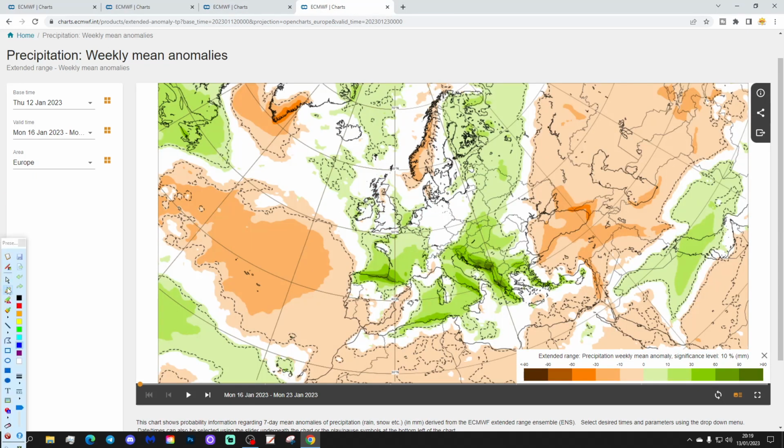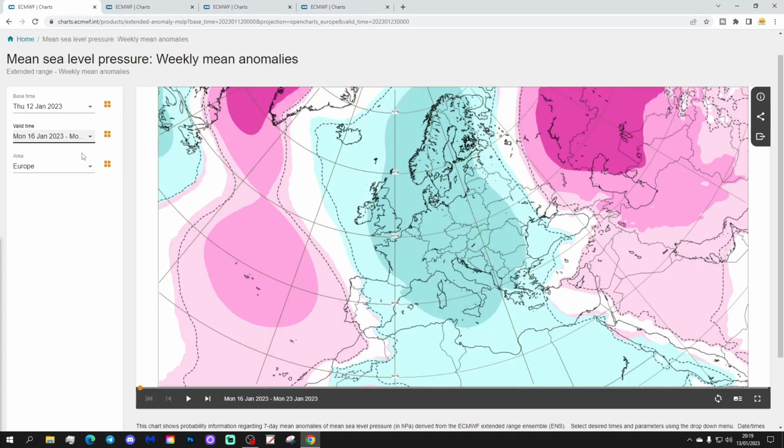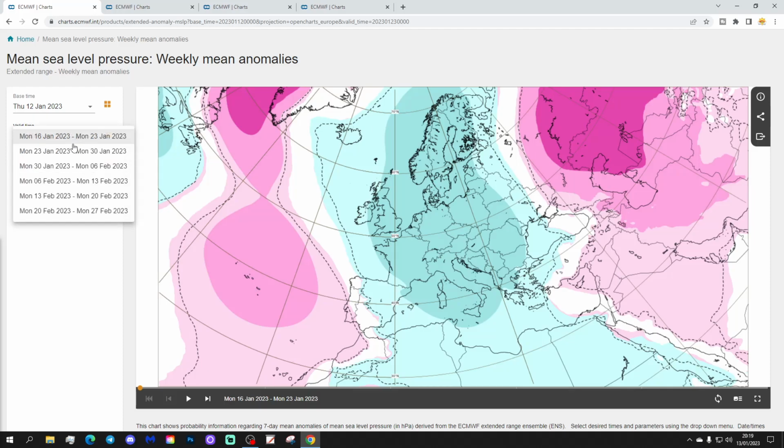And the precipitation anomaly, it's still a little bit on the wetter side actually, especially around coastal areas. Of course, with it being cold, that could be indicative of wintry showers. Right, well, that's week one done. Looks very interesting to start us off, doesn't it?